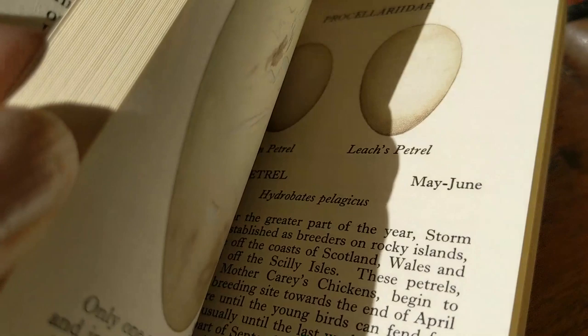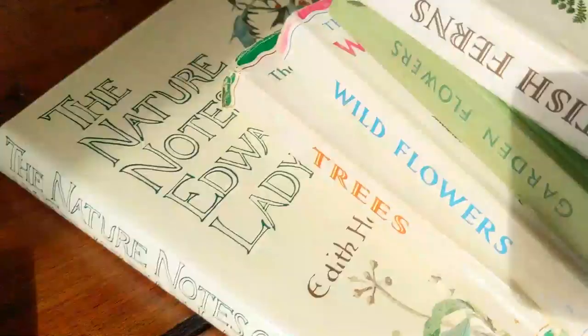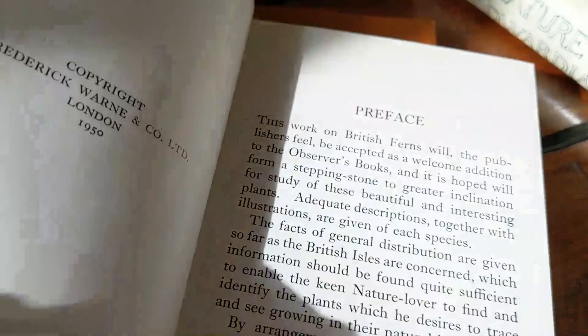Just looking at, where is it now? Anyway, the black-headed gull, which we have lots of here. That's lovely. This one, which again I've wanted for quite a long time. The cover is a bit torn, but that's fine, I don't mind that. So, that is 1950. Look at that.